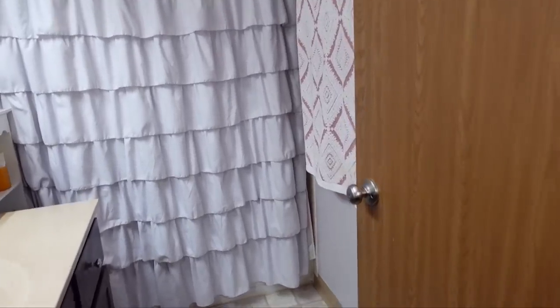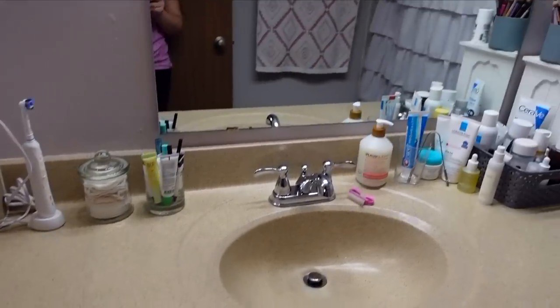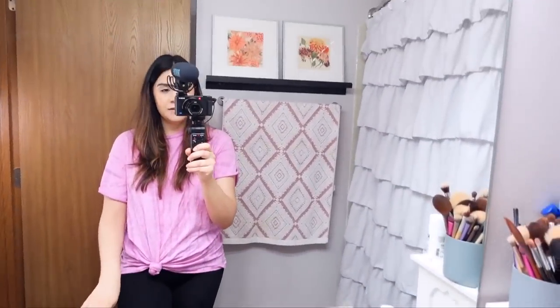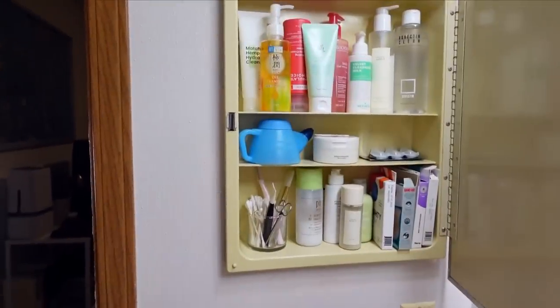So let's head on over there. Okay, so this is my bathroom. And it's actually pretty small. It does what it needs to do, but it looks a lot bigger, I think, on YouTube than it does in real life. Let's start with the cleansers, which I keep here in my medicine cabinet.